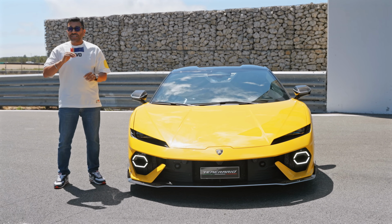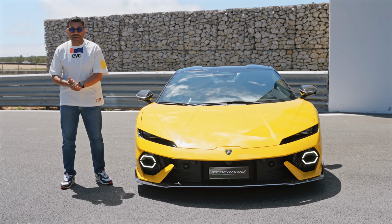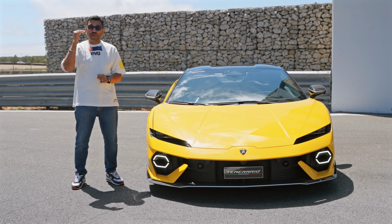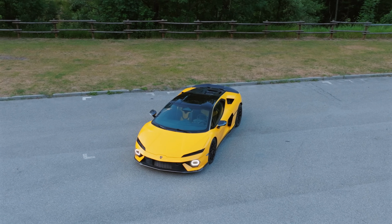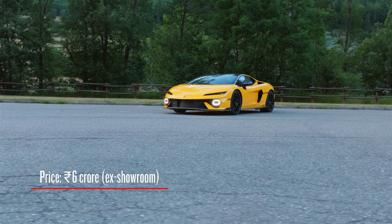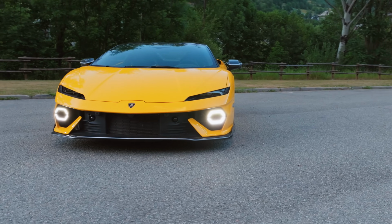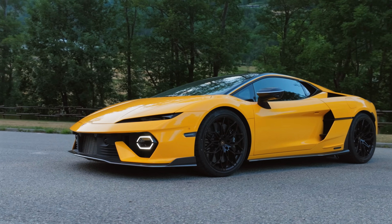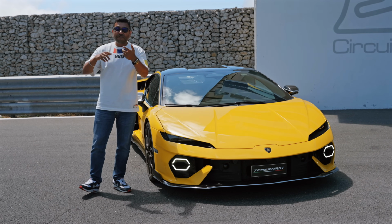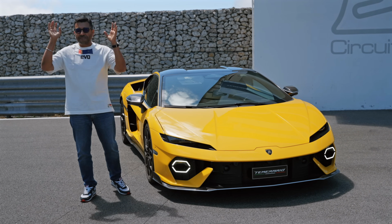The Temerario has tons more power than the Huracan Evo, tons more agility, tons more fun to drive, and it'll cost you tons more. Priced at the starting price of 6 crores in India. To give you a frame of reference, the Huracan Evo was 3.5 crores. So the price has nearly doubled. Of course, that's also taking into account the exchange rate fluctuations and all of that.